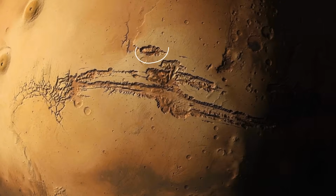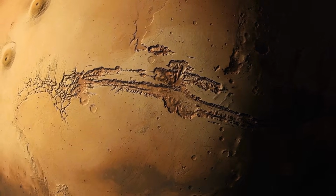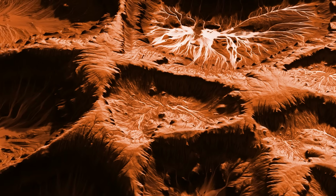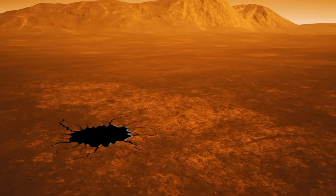There's this huge mountain in the middle called Mount Sharp. This place is taller than 10 Eiffel Towers stacked on top of each other. And it's got layers of rocks that hold Mars's ancient secrets. Recently, scientists spotted something great when studying Curiosity's data: mud tracks.